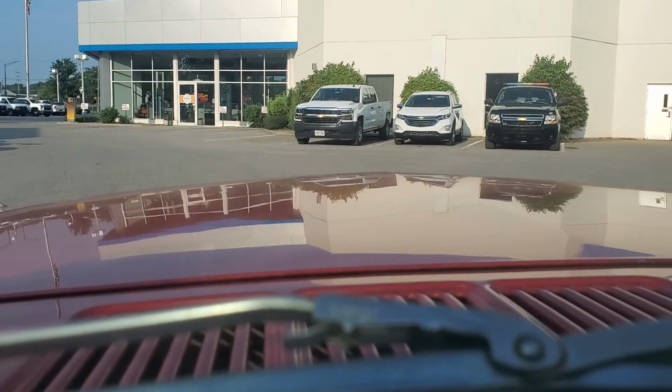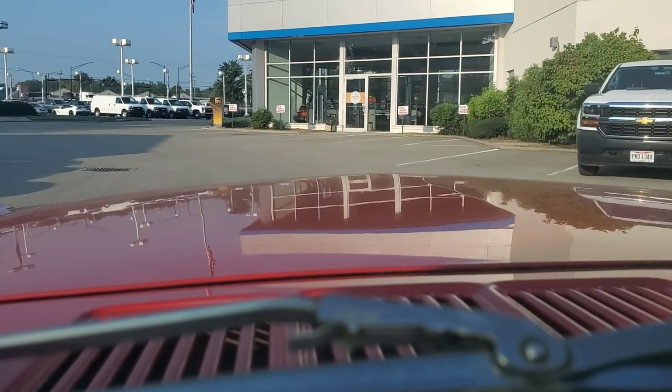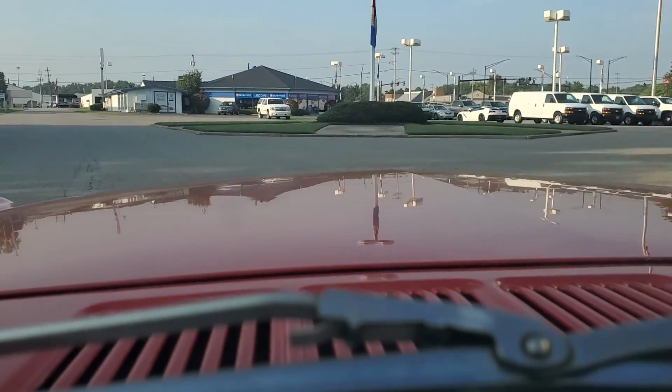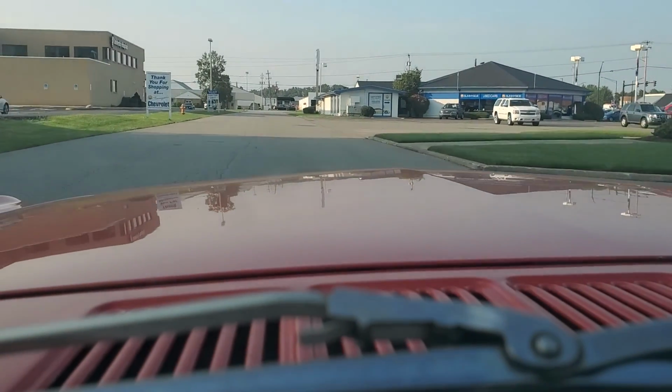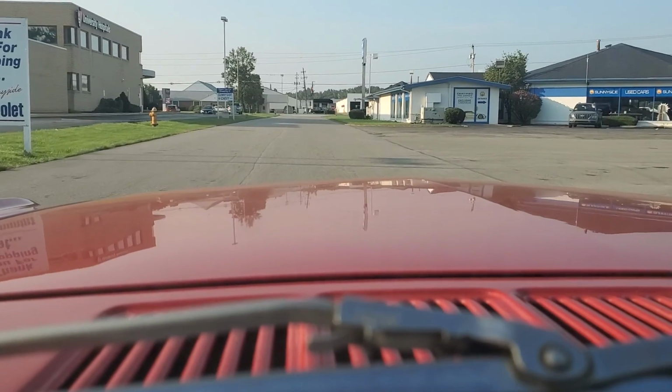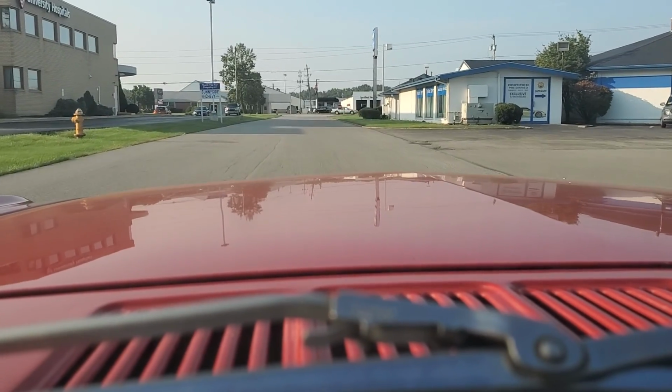Friday and the sun's out after it's been raining all week, and we're going to take a test drive in a Mustang today. This one here is a 1966 GT.